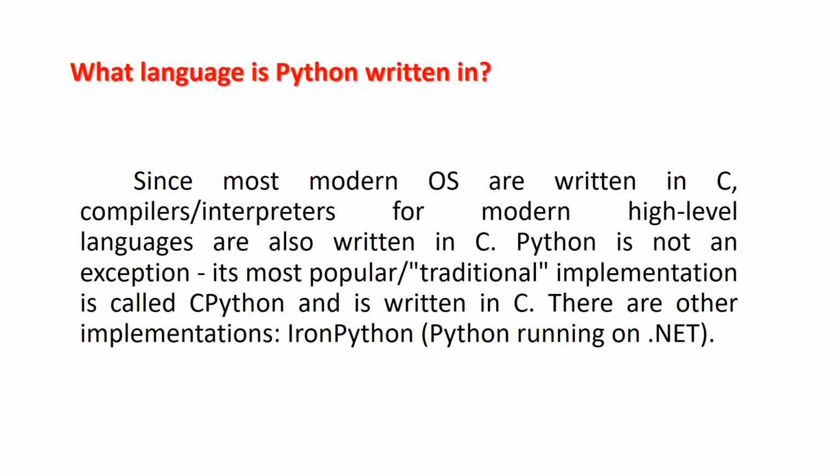What language is Python written in? Since most modern OS, that is operating systems, are written in C, compilers or interpreters for modern high-level languages are also written in C. Python is not an exception. Its most popular or traditional implementation is called CPython and is written in C. There are other implementations, like IronPython, which is Python running on .NET.